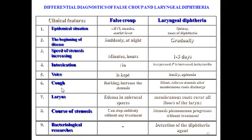What does it mean? It is very important to differentiate false croup and laryngeal diphtheria, or another name for laryngeal diphtheria is true croup. So you can see the main clinical features of these diseases.